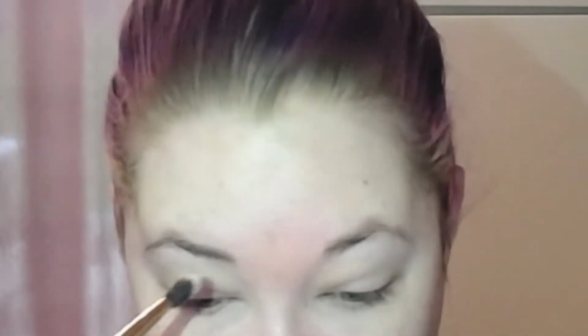Alright, so first thing we're going to go in with is Paw Print, and I'm going to show it to you. So Paw Print is this one right here, and we're going to do our brow bone first. I've learned over the past couple weeks it is easier to do your brow bone first and then just go back and add whatever you need to it. So that's what we're going to do.